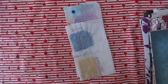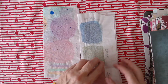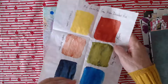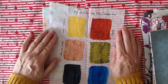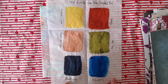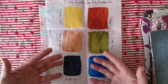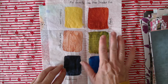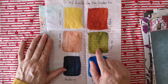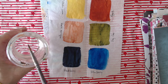Yep, very nice. And then I've got these. Now, what are these? They're on baking parchment, I think it is. And they're 4 squares. Very interesting. But these are my favourites from Prima Decadent Pies. And we got pistachio cream, guava meringue, blackberry, blueberry, key lime and apple. But the reason why she sent me these is that we're going to try swapping paints. But we don't want to swap all our paint sets. We just want to send a sample. So we're going to use these as samples. My paint jar. One of my finds from my mudlarking travels.